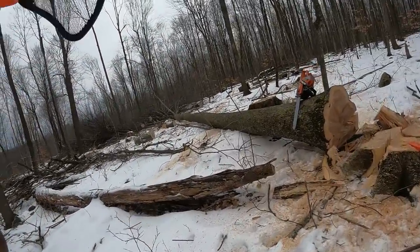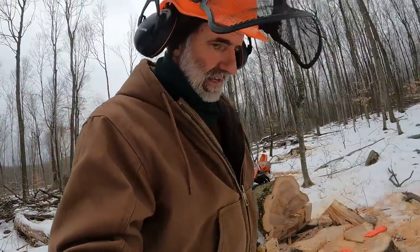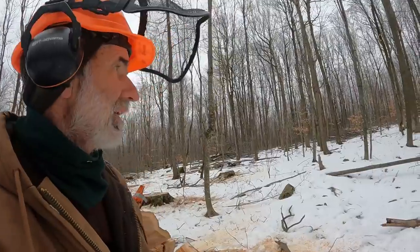And the owners wanted to cut this really heavy because it's just so difficult to get a logger in here. So while I'm in here, they want to cut it heavier just to get more value out of the woods. But we're still leaving a lot of good small growing stuff in here. So that is what's going on in this piece of property.